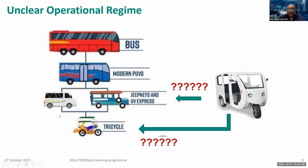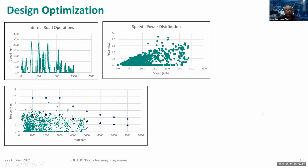They are too big compared to the tricycles that are used in internal roads, but they're also too small compared to the electric jeepneys. And in terms of competitiveness economically, you have an issue when you compare the economics of these electric tricycles to the jeepneys. Then you also have problems when you compare these bigger electric tricycles with the smaller tricycles. So that means there's a need to develop a new type. If the tricycle operation will be confined to internal roads only, and these tricycles are too big, then there's a need to redefine the design of this tricycle.